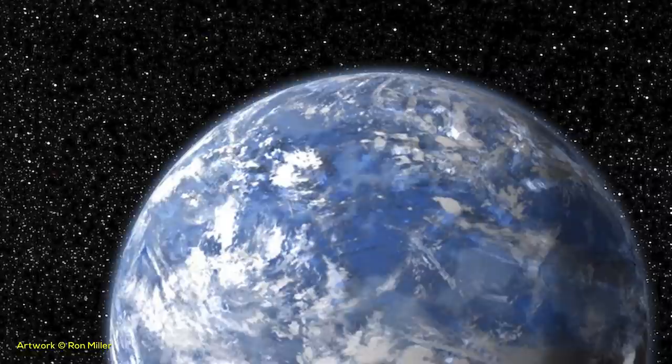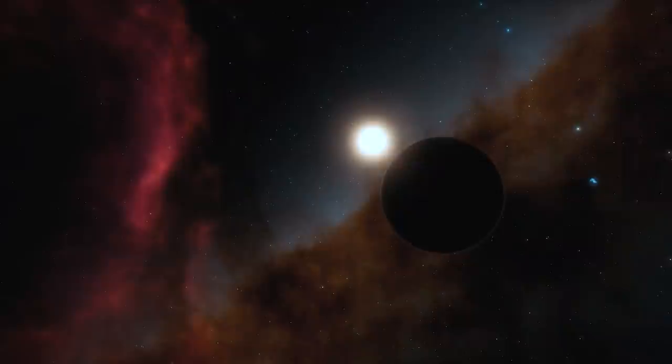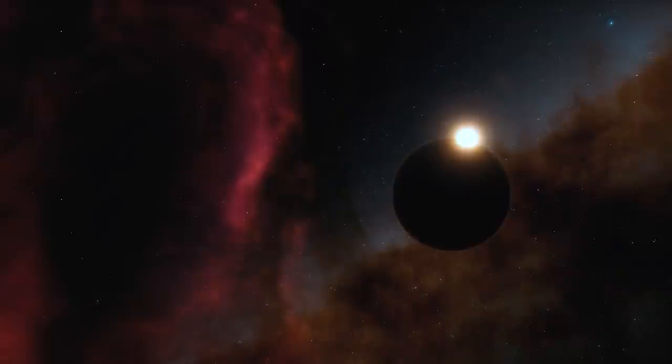Number 5. Detection. Gliese 1214b was first detected by the M-Earth project, which searches for small drops in brightness that can occur when an orbiting planet briefly passes in front of its parent star. A very clever way to detect planets, and it's gotten a bunch of discoveries as a result of that.